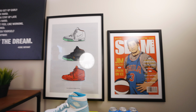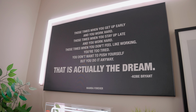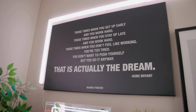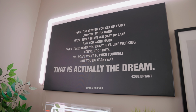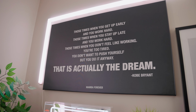More sneakers, and then this poster up here I made when Kobe Bryant passed. I just threw it together in Photoshop, had it printed out on a canvas, and it's just a cool reminder for me. Honestly, it sounds kind of cheesy, but when I'm sitting here editing sometimes, this quote just helps push me to get going and move on to the next thing and get stuff done. So super cool quote, love that thing.